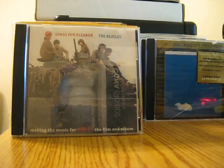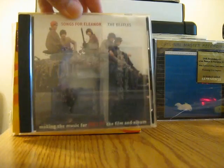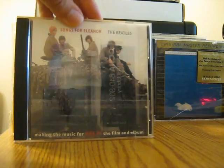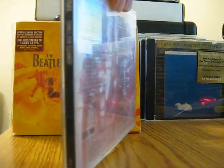Next CD is also a bootleg. This is a collection of alternate takes and alternate versions of songs from the Help album and the film. There's also some clips from the movie on this CD. This is by a bootleg label called Silent Sea. They made some great Beatles bootlegs.